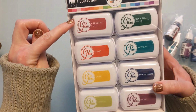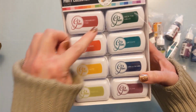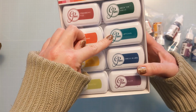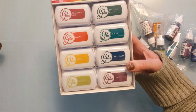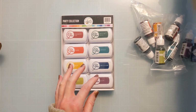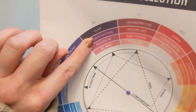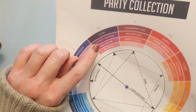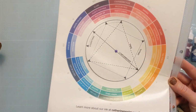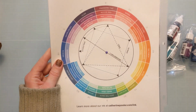So this has Cranberry Fizz, Flame, Glitz, Martini, Deck the Halls, Uptown, Dress Blues, and Glam. So excited about this Glam because I know it goes beautifully with this Flirty Fuchsia, which is like my favorite. It's my signature color right there, that fuchsia. So yeah, and you can also print these off online.